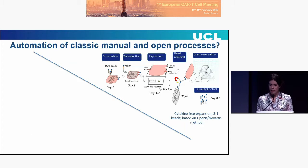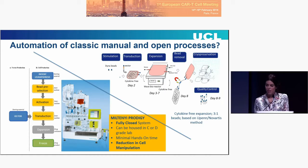So on the strength of this, we tried to look at alternatives, and we entered into a collaboration agreement with a wonderful biotech company called Miltenyi, and I'm sure you are all very familiar with this piece of kit. This is the Miltenyi Prodigy. And basically this really is supposed to replace this very labour-intensive open manufacturing that we've been used to. It's a benchtop piece of equipment. It's fully closed. Rather than going into an isolator, it can be housed in a C or a D grade GMP laboratory. There's very minimal hands-on time in terms of the manufacture.